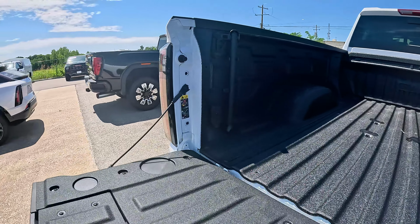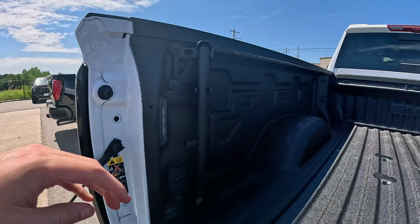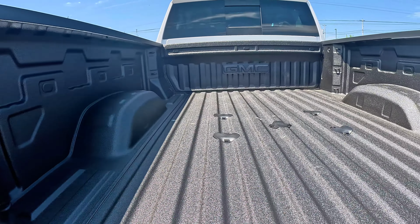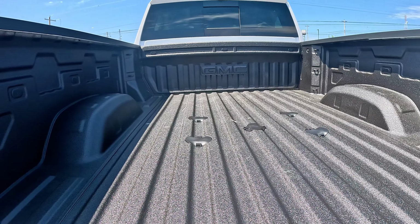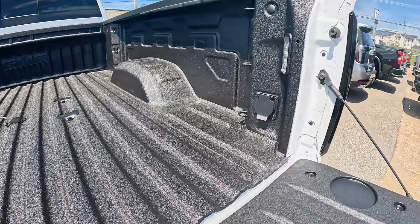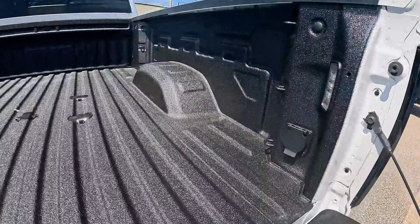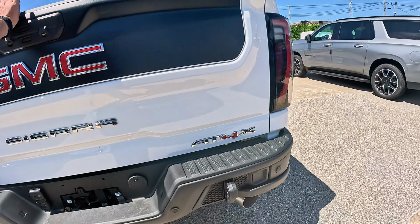This is bed lined. We have our handle there to help us step up into it. This is fitted for a gooseneck trailer, a fifth wheel also. We'll take a look at that plug in right here, and you do get the bed lights, 3 tie downs in each corner. Shutting the tailgate.